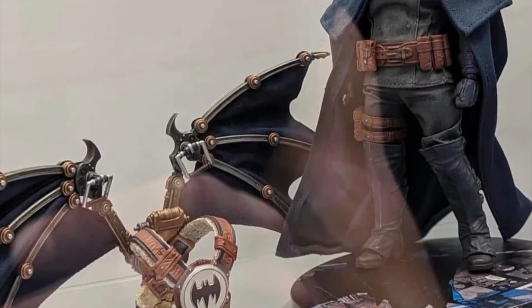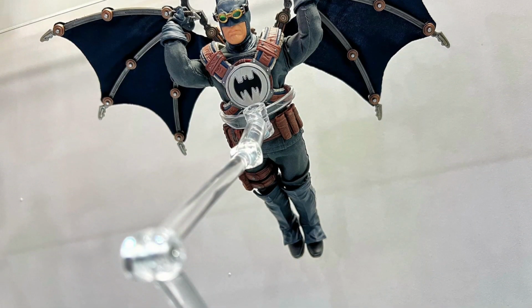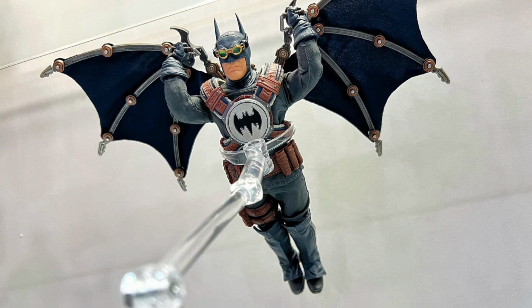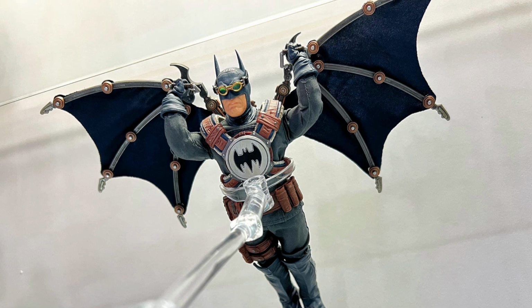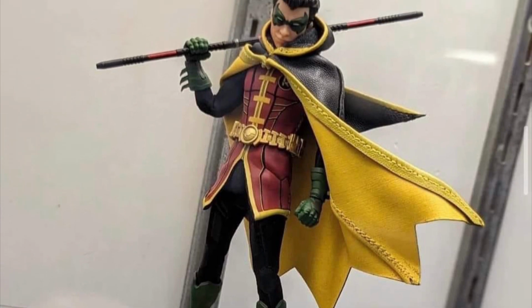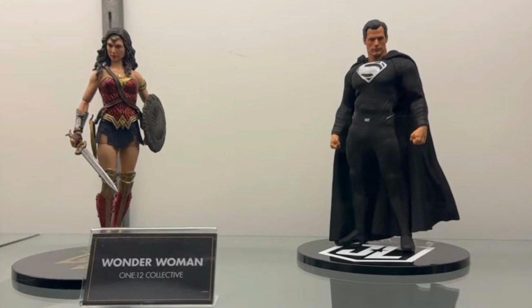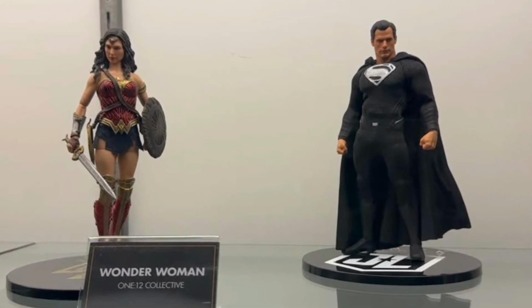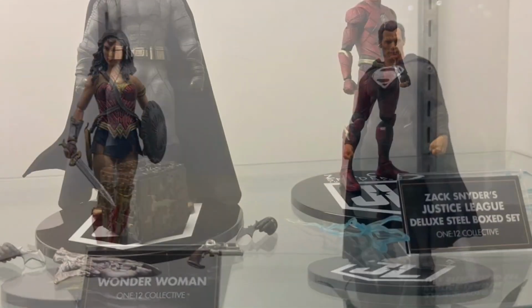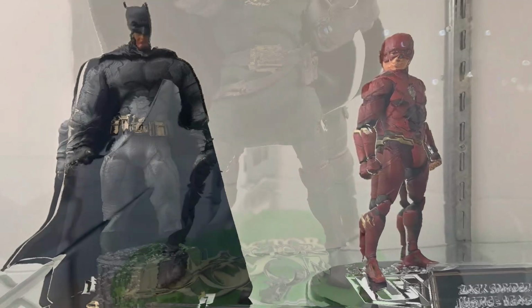Jeez. Then we do have Gotham by Gaslight, kind of Batman, and this figure looks pretty damn dope, man. I did love the Gotham by Gaslight animated movie. Then here is the Damian Wayne Robin. Not a fan of that face sculpt, though. Then we do have some of their Justice League figures on display, minus Wonder Woman. I think she was a separate release, but you see the black suit Superman, and then we do have Batman and the Flash. I'm not sure if they updated anything on Batman. We will have to see.